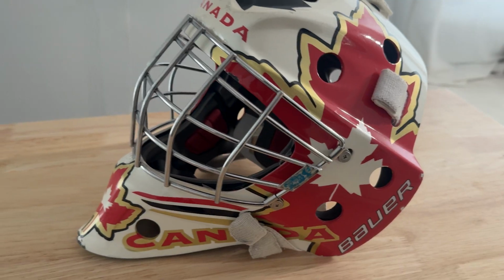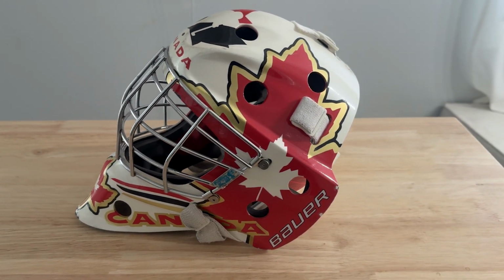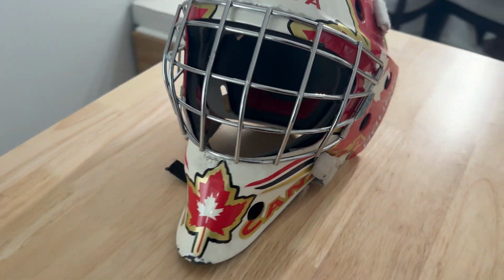This mask, though, changed my hockey career forever, and that's why even if it's not a custom helmet, it means the world to me. It's super simple. You just got the maple leaf on each side, Team Canada, and nothing on the back plate. Like I said, it was a store-based model. Bauer Enemy 7, I believe.